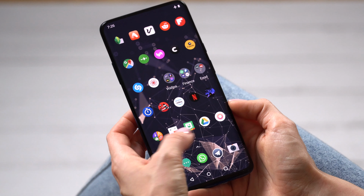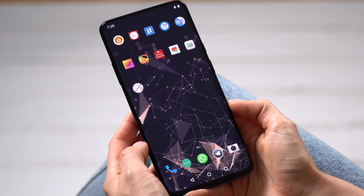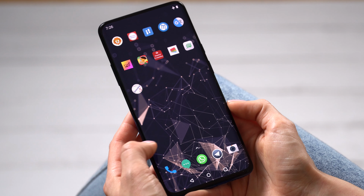Moving on to the third page, and it's dedicated solely to my educational apps, and here I have some dictionaries, flashcards, tutorials, and some tests. So that's all I have on my OnePlus 7 Pro at the moment.